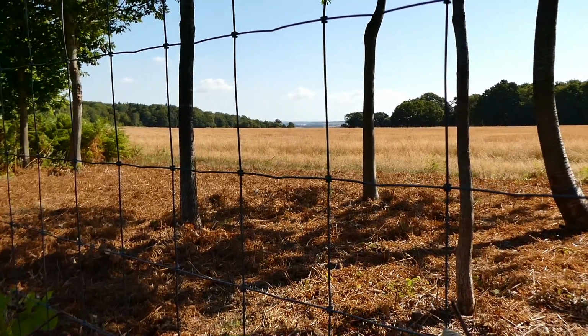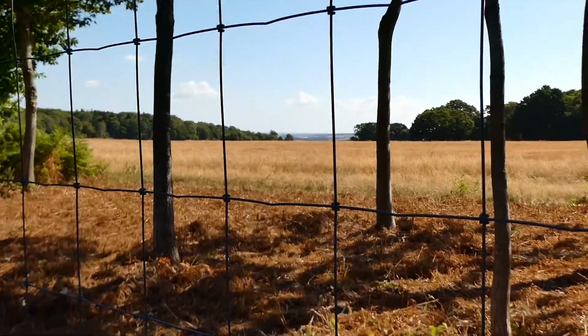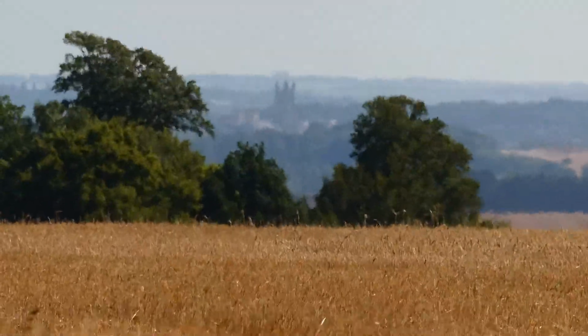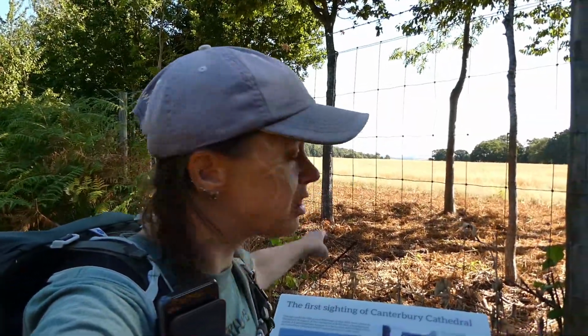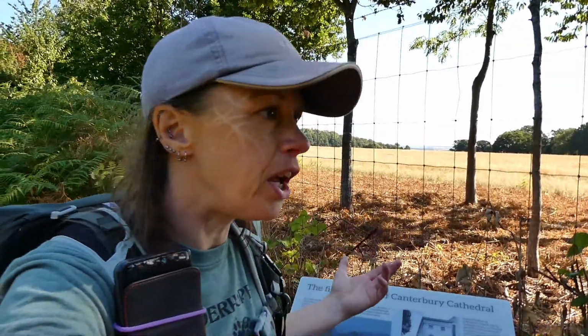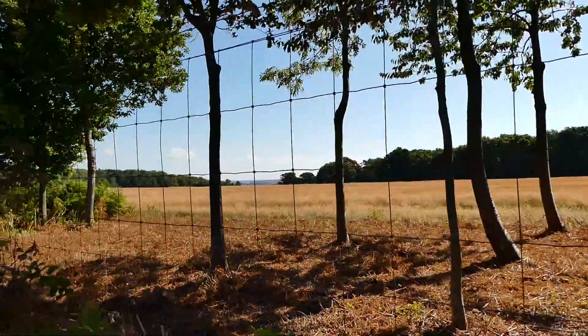Now just through this fence, I'm going to zoom in, we're getting our first views of Canterbury Cathedral. Right there. So there's a sign here, and like I said, we can see Canterbury Cathedral way out there. It's about 7.5 miles from this spot. This sign was put here, I think in 2015, to mark the 25th pilgrimage from St. Michael's to Canterbury Cathedral in aid of homelessness. Every year people cover the 74 miles over 4 days to go from St. Martin's in London all the way to Canterbury Cathedral. So a little bit of information there, but that's where we're heading.